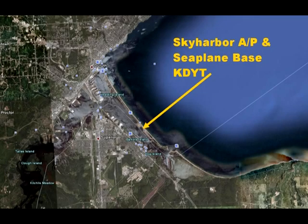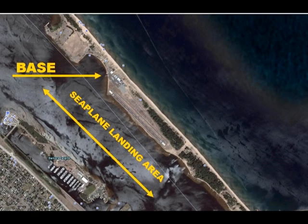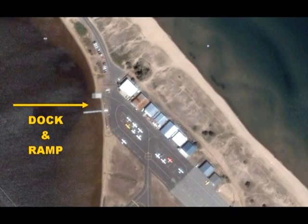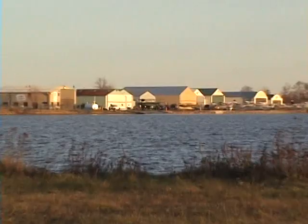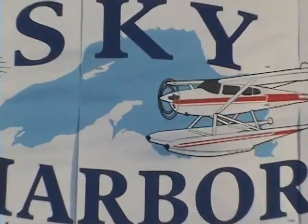The city of Duluth is located on the far western edge of Lake Superior, and it has a seaplane base, Skyharbor Seaplane Base, located on a long, narrow island just south of the city of Duluth. We stopped into Skyharbor to take these pictures. Unfortunately, it was the month of November and most of the activity had died down, but there was still some seaplane operations. The dock was out, but the ramp and service was still there, as you'll see in a minute.